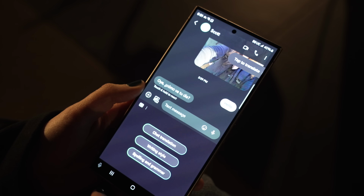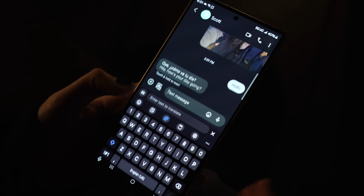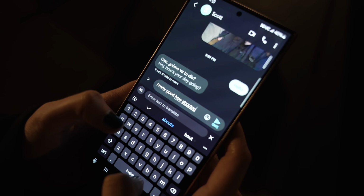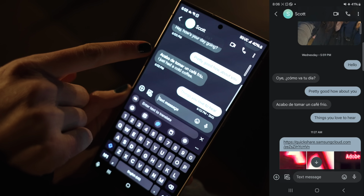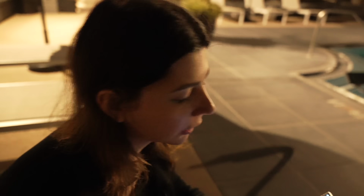But I'm gonna hit OK, and then I'm gonna hit chat translation. So it says auto to English, so now it says, hey, how's your day going? And then I can respond back, pretty good. How about you? I just had a cold coffee. So that's just the simple translation where it will write immediately what they said and then translate it in text. And then in addition to that, there's this other feature that's really interesting, regardless of if you're talking in the same language or a different language, and that is the writing enhancement.